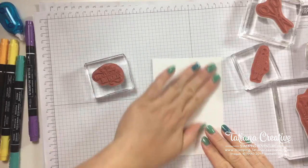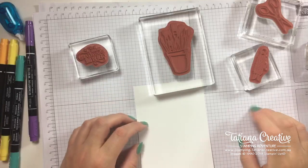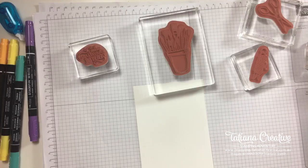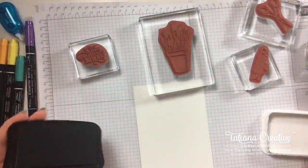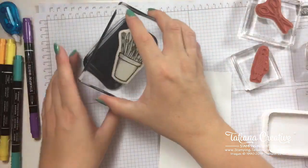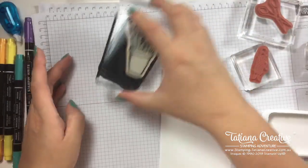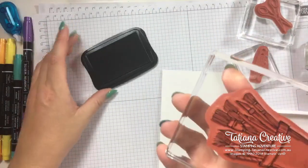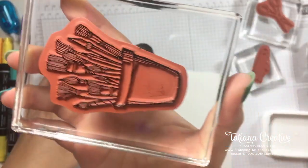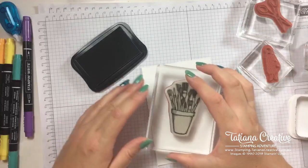Okay, so let's get some stamping happening. I'm going to start with the biggest image, and I need to grab my Memento ink. So I'm using Memento Black because we'll colour this in with, what are they called? Stampin' Blends. And I know I've got the Stampin' Write markers here, and that's because I want to do something fun with the sentiment. So I'm just inking out my stamp and turning it around to check to see if I've got the ink all covered. And I do, and I know this is crooked. Actually, I'll go this way.